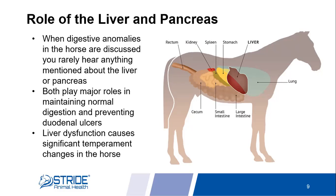So when we have some of those unexplained behavioral changes in horses and the stomach scopes clean and we just can't see, and he does not have diarrhea, and you're saying, I don't understand what's going on with him, sometimes liver dysfunction can be beginning. It can be part of the cause for that.